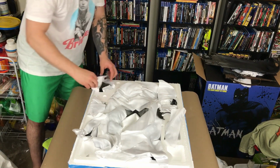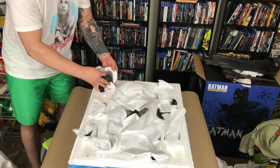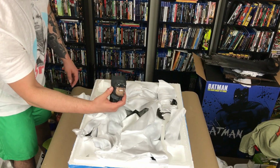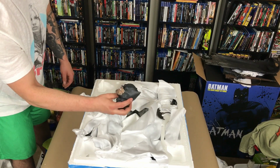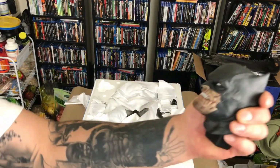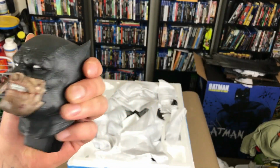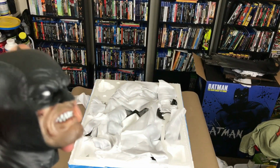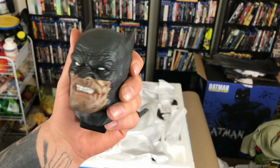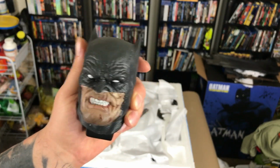Alright. Right here, we have a head. Got an angry, beat-up face. This blackish color cowl. Let me go ahead and bring that up to you guys. He's got one eye. Oh, my bad. Sorry, still getting used to that. He's got one eye kind of half shut. He's pissed. You can tell it's all ripped up. Very cool looking though.